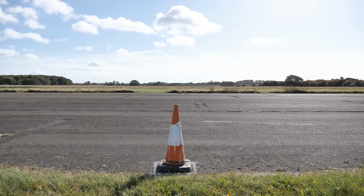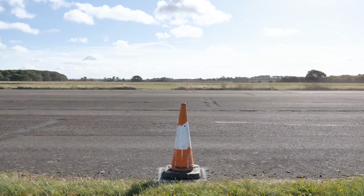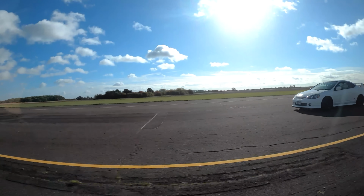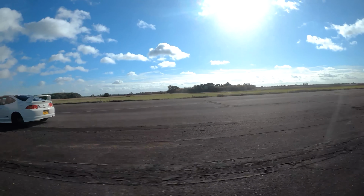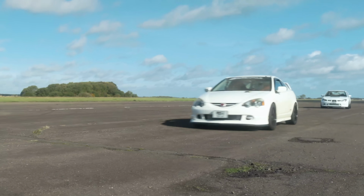Once again, that killer Scooby takes off down the strip, beating me to the finish line by a bus length. The Evo starts strong also, and after a terrible start from me, I managed to fight my way back to second position, beating him to the line by around two car lengths. And that was all she wrote.